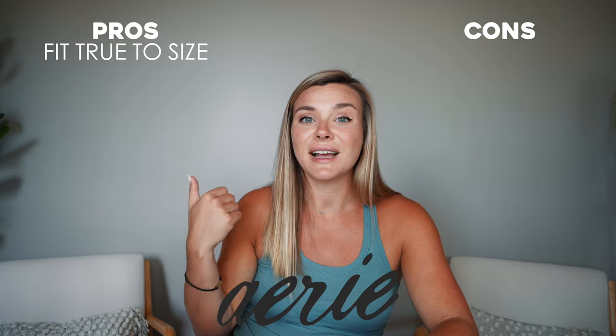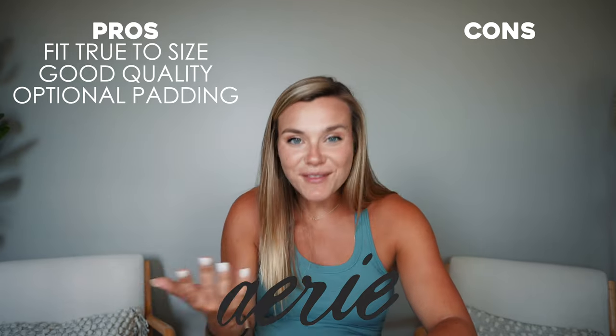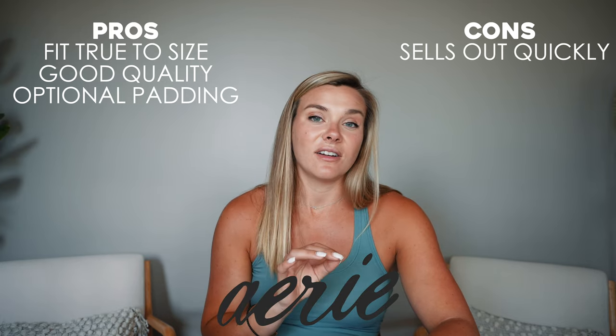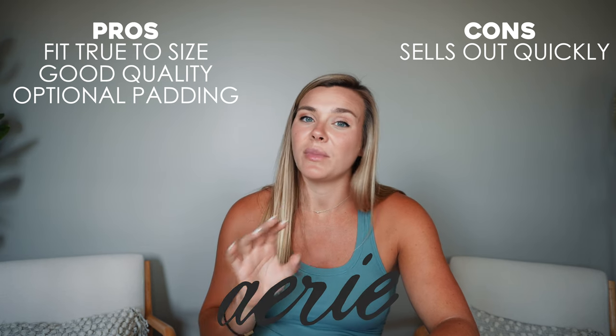So for an affordable bikini company, I think these are all great. They fit true to size, the quality's there, and they have padding. We love that. The only downfall, it seems like it's kind of hard to get your hands on your correct sizes, and they do offer options for different bottoms that you can mix and match, but they definitely sell out way faster than the other ones.